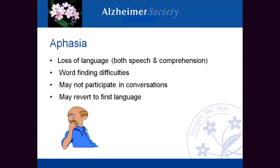They have a lot of word-finding trouble, struggling with words on the tip of their tongue, and can't find the word they want. They may stop participating in conversation. They may really reduce their interactions with others because they have trouble with this. And they may revert to their first language.